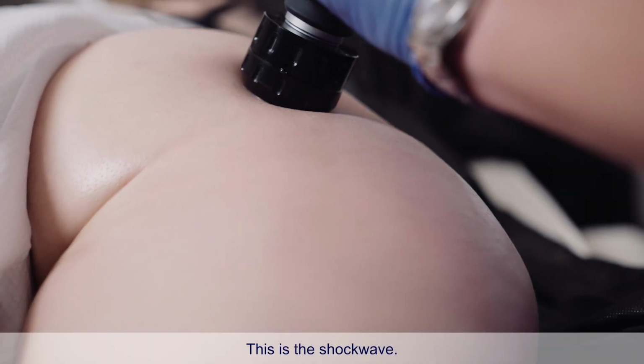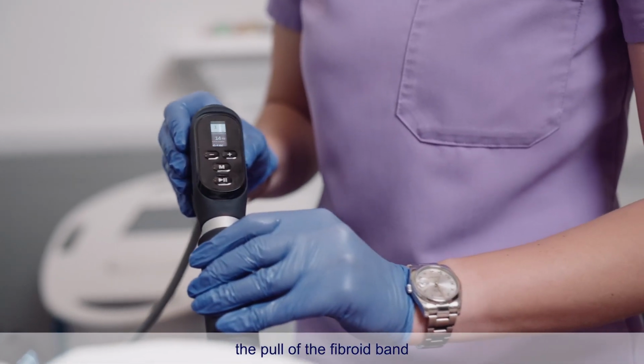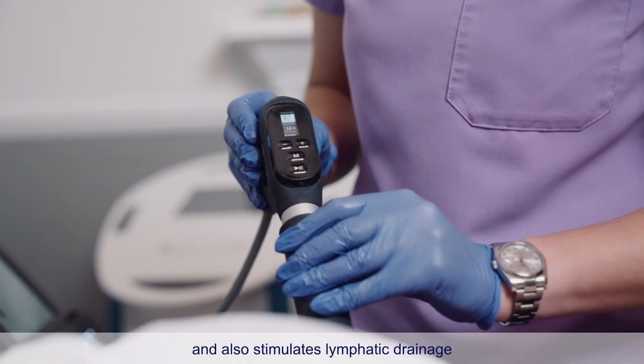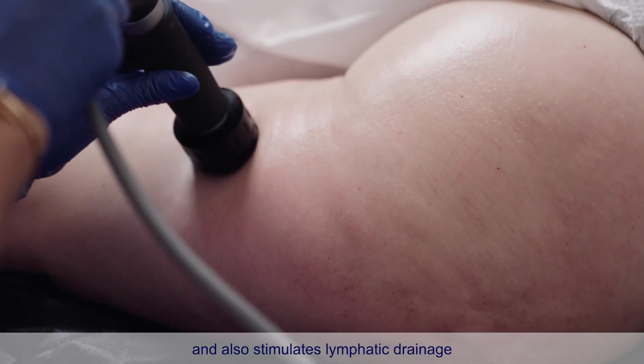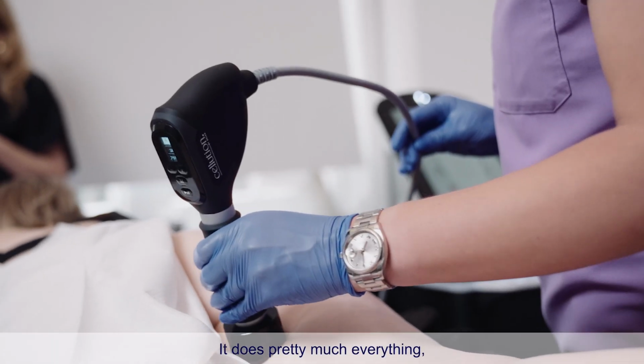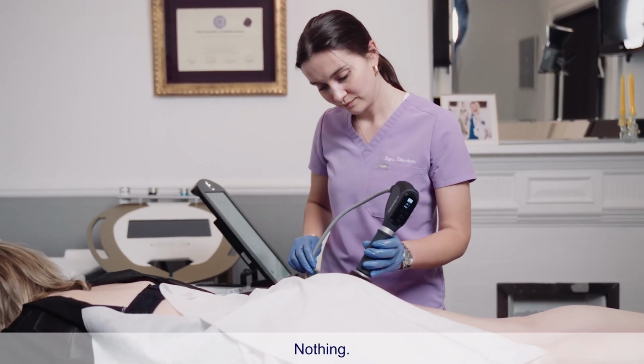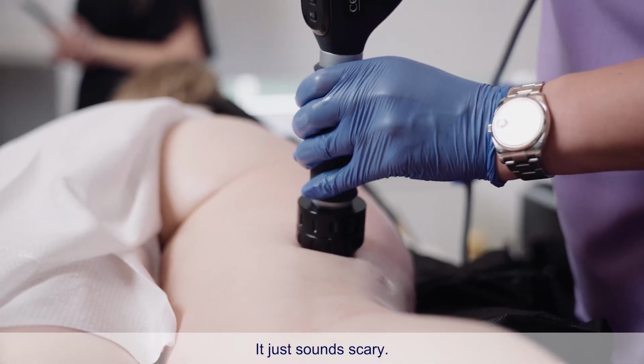This is the shockwave. The shockwave breaks down the pool of the fibroid band and also stimulates lymphatic drainage and just improves the blood circulation. It does pretty much everything, but that's what's called shockwave. What does it feel like? Nothing. Oh, okay. It sounds scary.